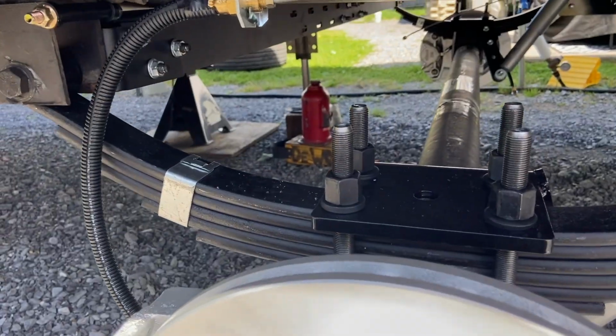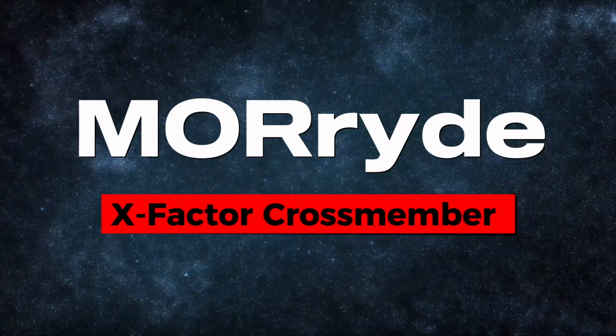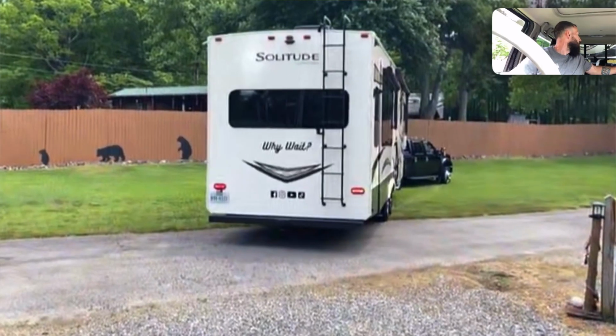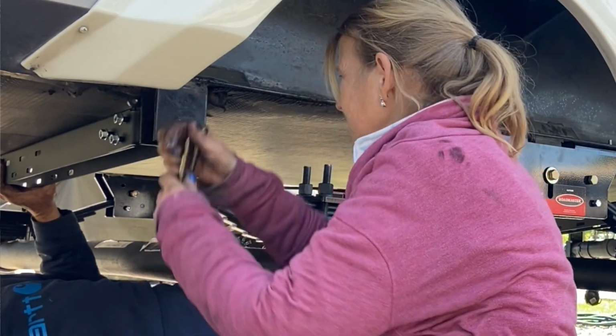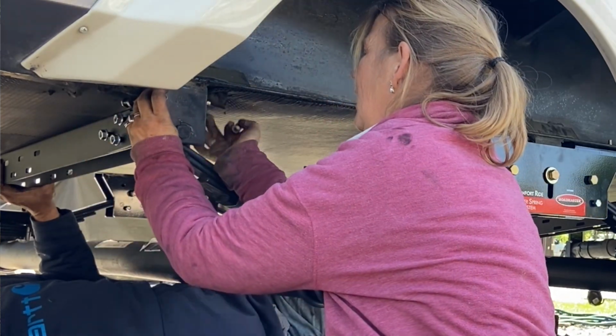And then you can see right here, we also went ahead and had the MORryde X-Factor Crossmembers installed. By adding those, that's going to increase the lateral strength of our suspension. Basically it reduces the stress when you have those tight turns and you're backing up real tight and pushing everything around on the side. That's going to reduce that side torque and the twisting on those hangers. You have a lot of torque and stress on your leaf spring hangers right there, but putting those X-Factor Crossmembers in there is just going to shore everything up a little bit and reduce all that twisting when you're really backing around and doing some tight turns.